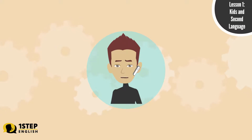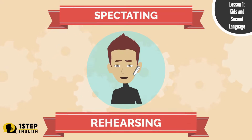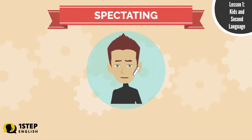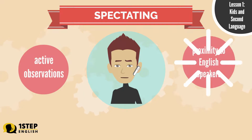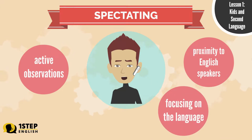Children not only devise ways of communicating non-verbally but also begin to gather information about the new language that is being spoken around them. This data gathering operation consists of two strategies: spectating and rehearsing. Spectating refers to active observations by the second language learning children when they are in proximity to English speakers and are focusing on the language that is being used.